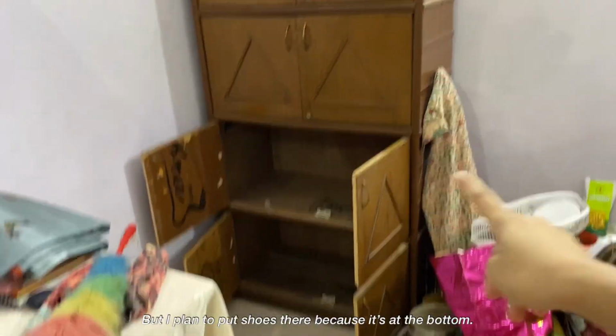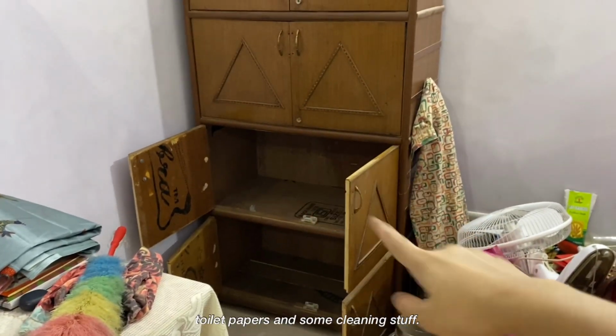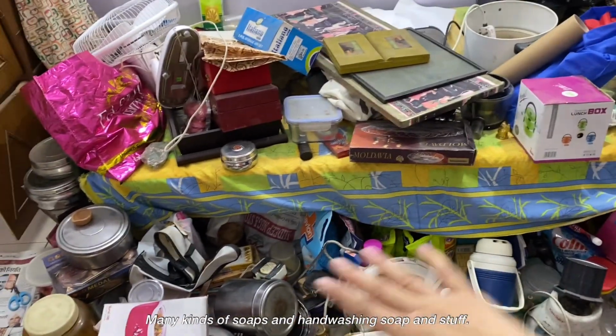Let's see, but I plan to put shoes there because it's at the bottom, and then the toilet papers and some cleaning stuff, and some soaps, many kinds of soaps and hand washing soap and stuff. Yeah, that's it.